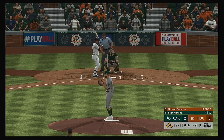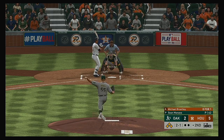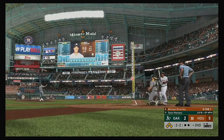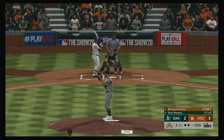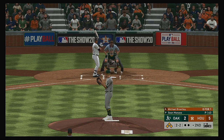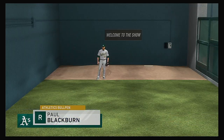Tight spot, bases loaded, nobody out. In there, 2-2. So far in this game, he's the only guy in the lineup that's gone down on strikes. This is the only guy in the lineup that struck out so far, and now he finds himself in the hole with two strikes. Here now, the 2-2. We got full count. That was kind of a gift to the hitter.